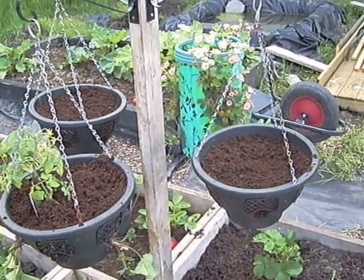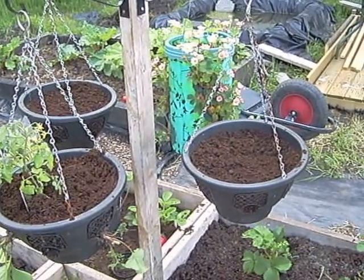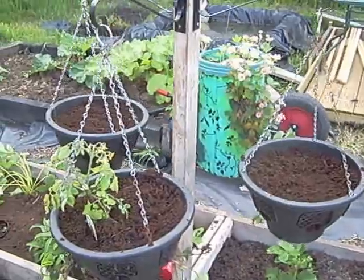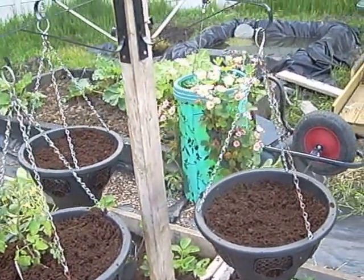Not sure what I'm going to put in those. I've got tumbling tomatoes at home, some cherry tomatoes which I might bring down and stick in there. I've got some nasturtiums, they might come down as well, and I might just bring some flowers just to make the place look a bit pretty.